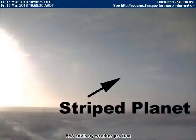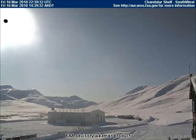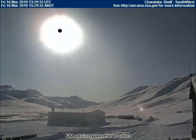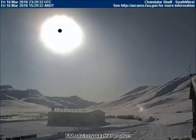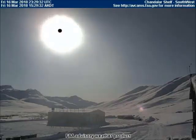It is difficult to see without some contrast enhancement. The southwest-facing weather cam in Chandler Shelf, Alaska, caught the gigantic tan-colored planet that is often seen on the Hoonah, Alaska camera. Barely visible, it is nearly transparent in the atmospheric chemicals. The sun simulator also has a blurring mechanism, often applied when there are nearby celestial objects.